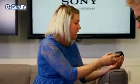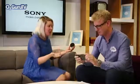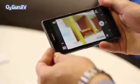Now, you've had a play with this already, haven't you? Yeah, so basically what it is, it's actually a camera in itself. So as you said, you can attach it to your smartphone, but you could have it over here, and I could be playing about with it over here and using the smartphone as a viewfinder. So I could be zooming in. So you could take a picture of anyone in the room, get some really interesting angles.